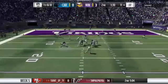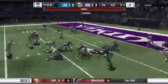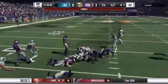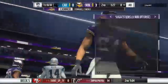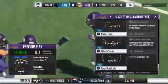Kaiser now to throw on first down. Escaping the pressure right. Kaiser hit, and he lost the football. And the Vikings pick up the football. And a big turnover there as his guys will get the football back.